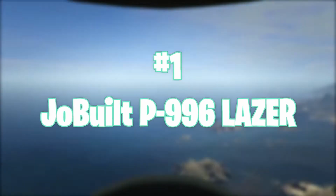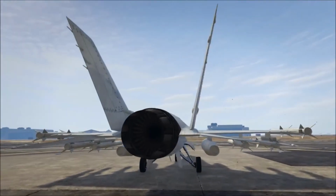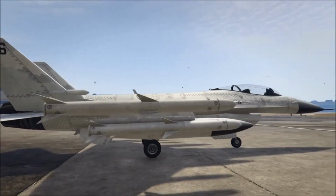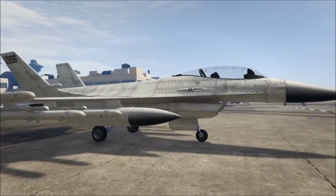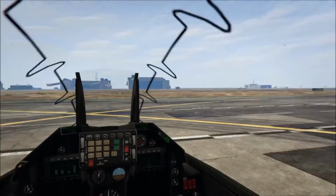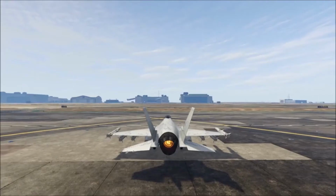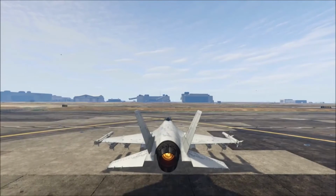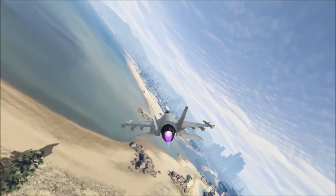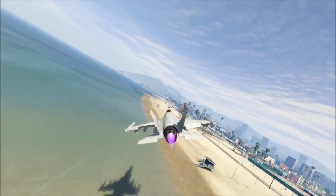And now, Number 1, Joe built P996 Laser. Laser pretty much says it all for this next entry. Tough to handle but incredibly fast. The Laser is one of those vehicles everyone wants to buy, but has to save up for. Coming in at over $6 million, the Laser is the most expensive item on this list. This military jet isn't just for speed aficionados though, and most who get their hands on one will likely make use of its various offensive capabilities. The mixture of speed and firepower really makes it one of the best all-around vehicles in the game.